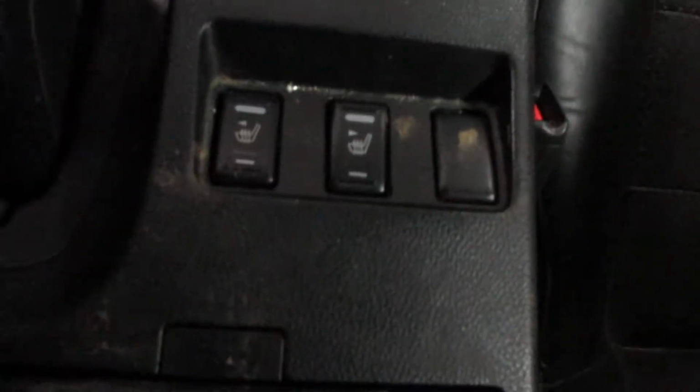Take it to the interior here. We have a black leather interior. Nice radio display, temperature control. Does have heated seats.